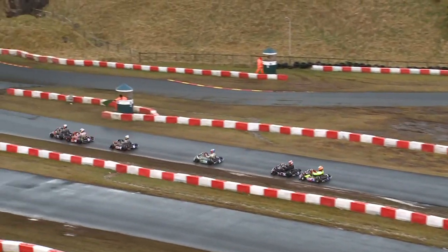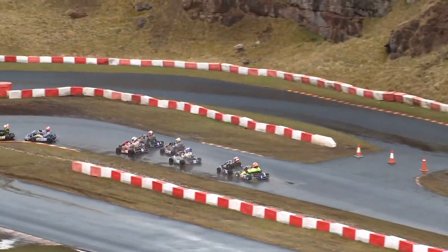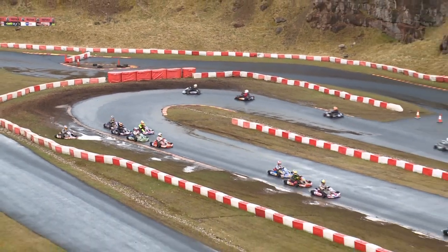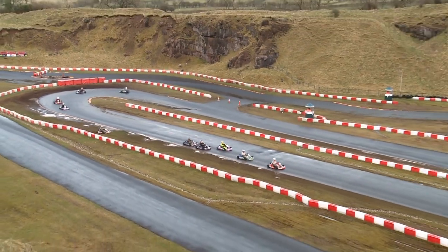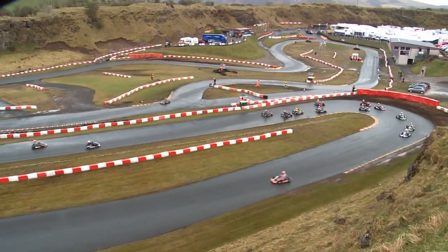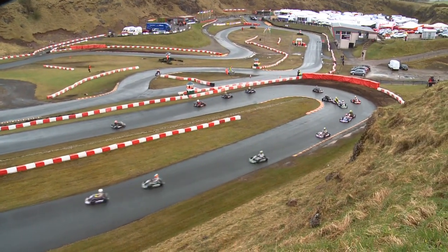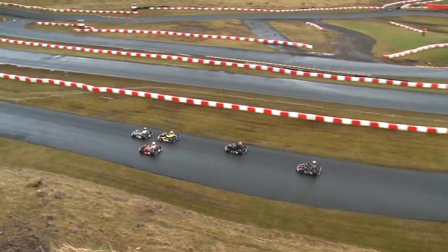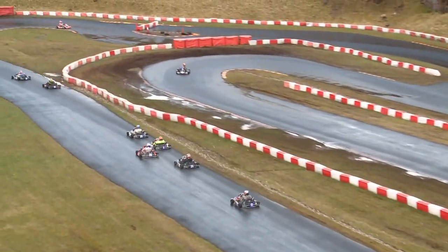And down towards McRae's, the order will be very different as they come through at the end of the first lap. Still drivers getting caught up at the hairpin, more drivers going off the circuit. It's absolute pandemonium out there. Goodness me, the drivers in the Rotax Max race really getting a little bit heavy-handed. There's nothing you can do when there's that many karts going into that smaller space, and the drivers just getting by as best as they can.